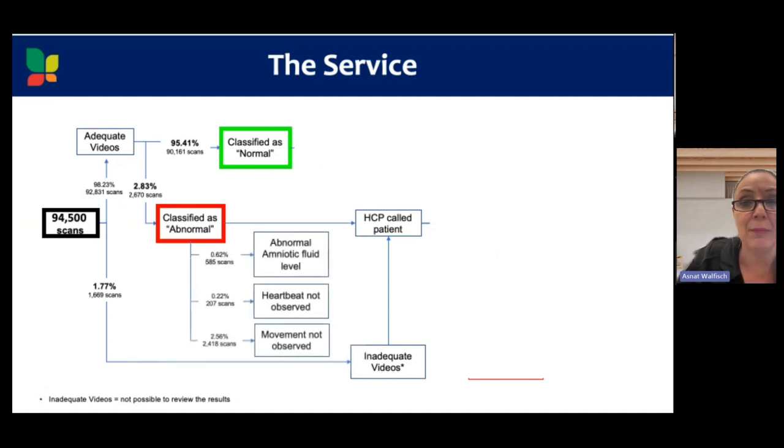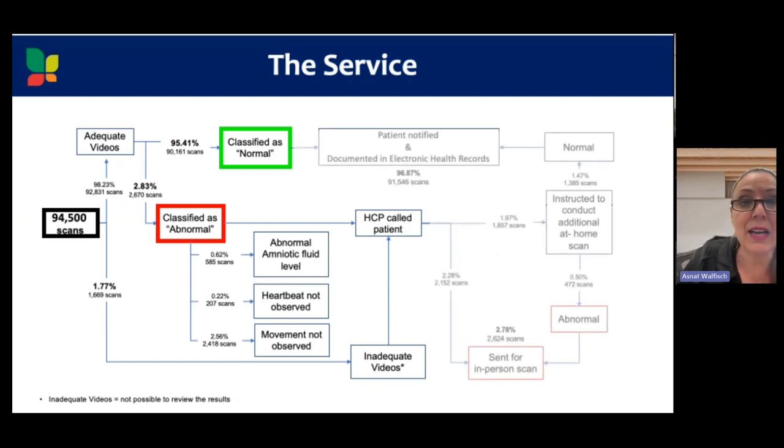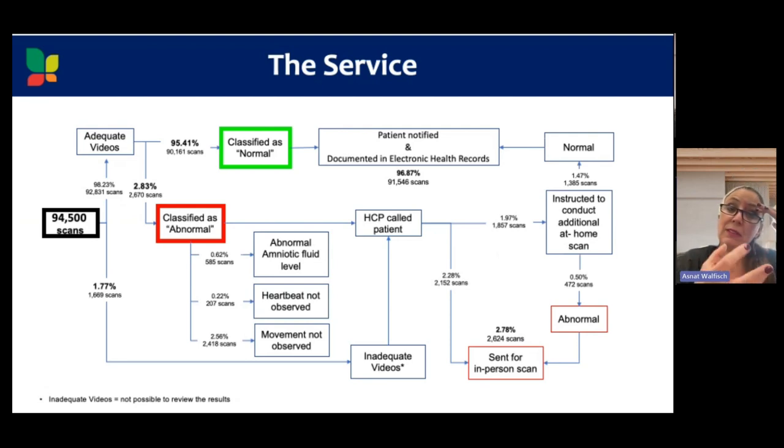Now, what does abnormal mean? Abnormal means either the amniotic fluid level is abnormal, the heartbeat is not observed, or movements were not observed. If this happens, then, as I said before, the patient gets a phone call from the doctor. And then the doctor tells her, either you have to rescan or you have to be referred to the hospital for an in-person scan. But I think the most important take-home message from this slide is that over 95% of cases were classified as normal in all 3 parameters that I was talking about.